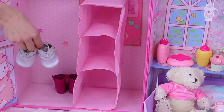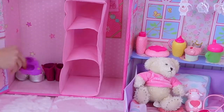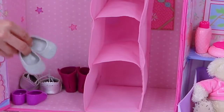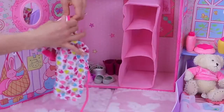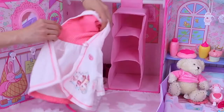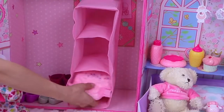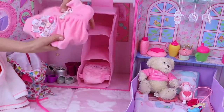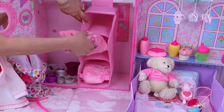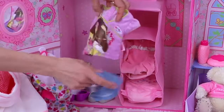Hey, it's time to organize the clothes. Shoes, boots, bathrobe, of course. So soft and cozy. More bathrobes and covers. Diapers. Rompers. Cute little clothes for doll Annabelle. Hey, that's my favorite horse outfit.